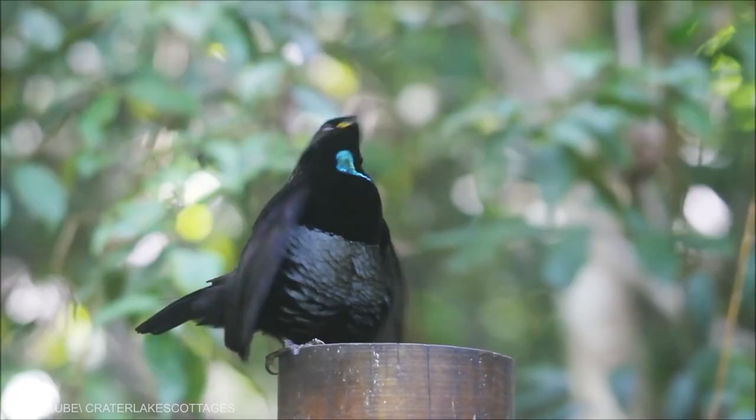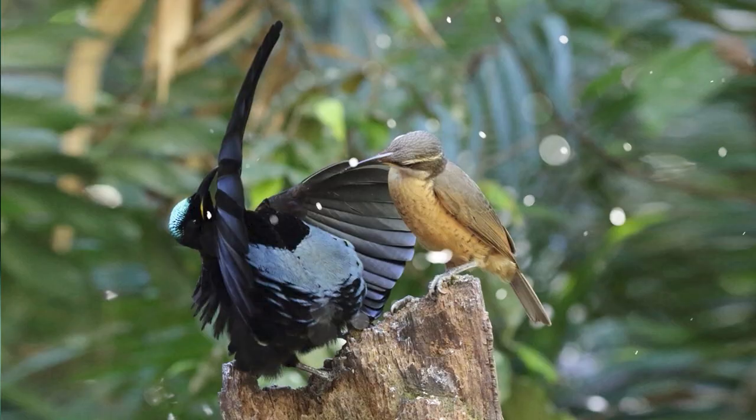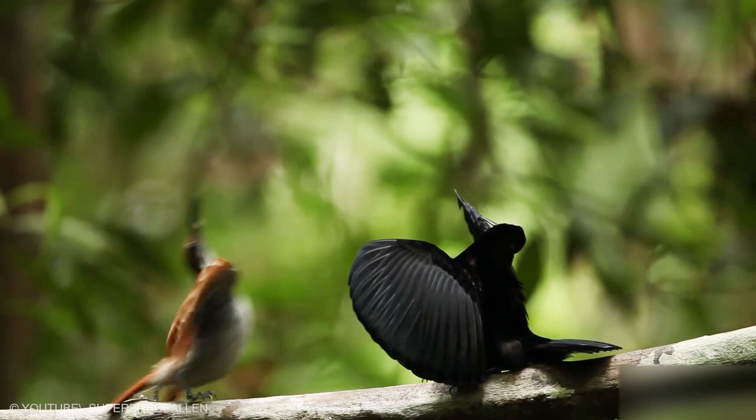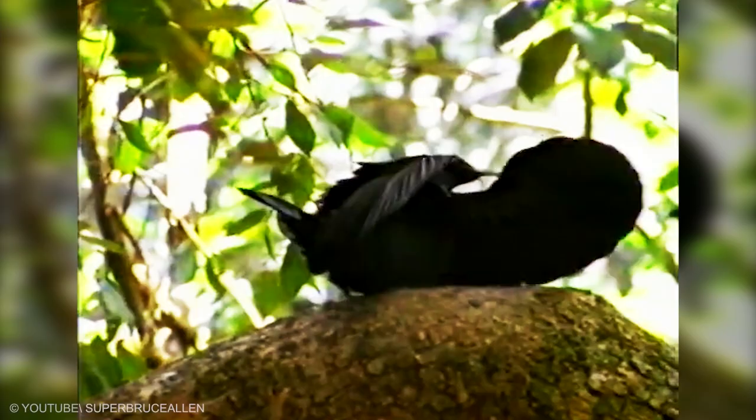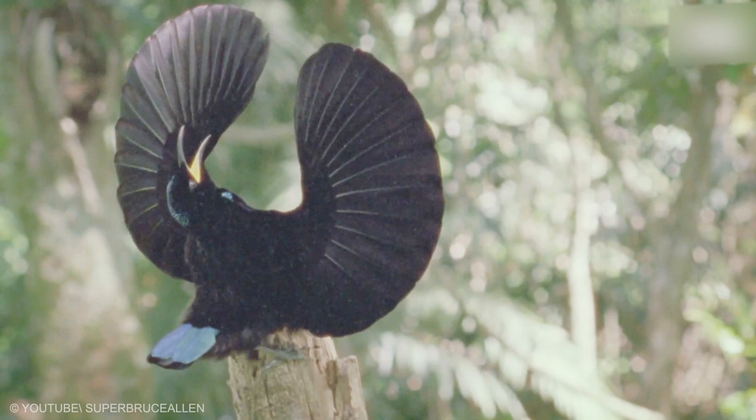Males use their shiny feathers and smooth moves to attract females. When the breeding season arrives, he will select a perch and call out to nearby ladies. When one arrives, he will raise his wings, puff out his chest, and dance around while bobbing his head back and forth to show off the blue feathers.